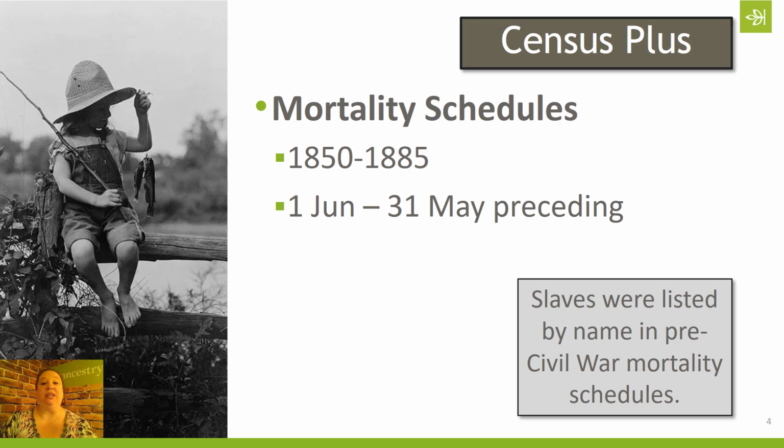Now, there are some really important things to understand about the mortality schedules. First is, what they were asking was for the name, age, cause of death, and other information for anyone who died from the 1st of June through the 31st of May for the preceding year. So in 1850, they were asking for anyone who died from June 1st, 1849 through May 31st, 1850. So you get this view of individuals who died during that time period.